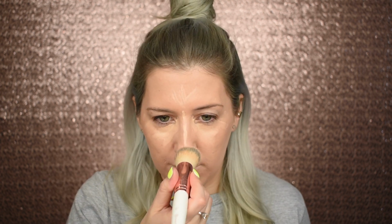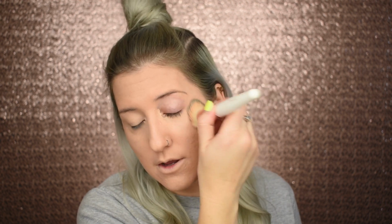Ooh, that is nice. Blending on top of that foundation beautifully. Like leftover and just kind of swipe it on the eyes, almost like a primer. Cancel out any kind of color on the eyelids. Ooh, that looks really, really nice. Blending out so easy. It's not like drying down too fast.